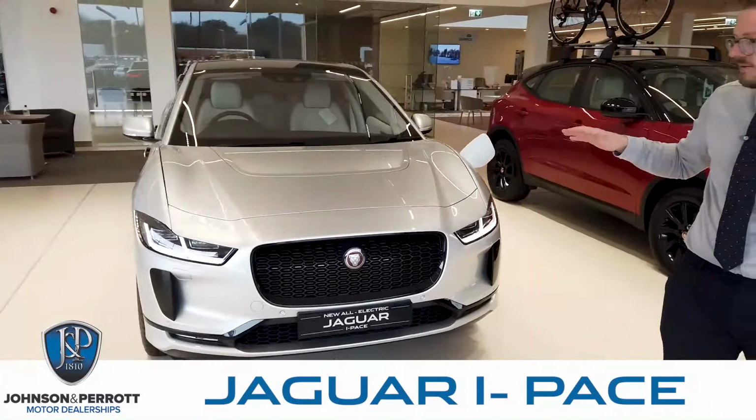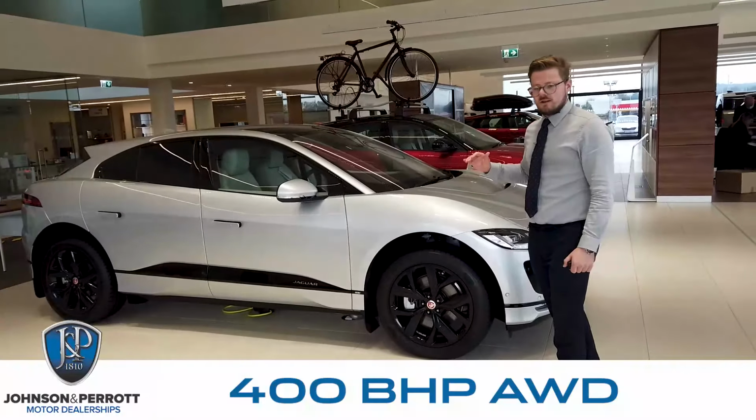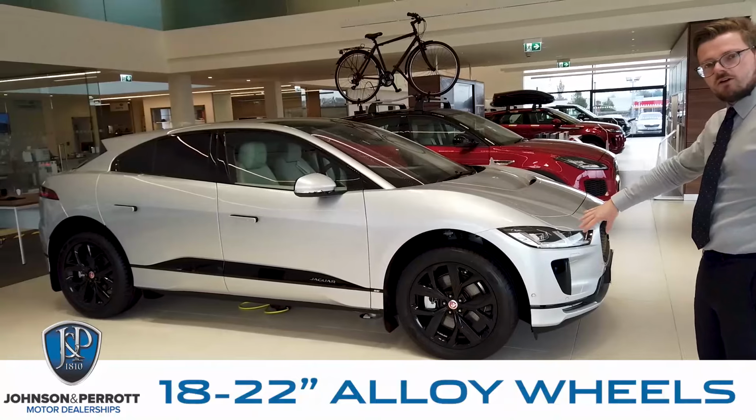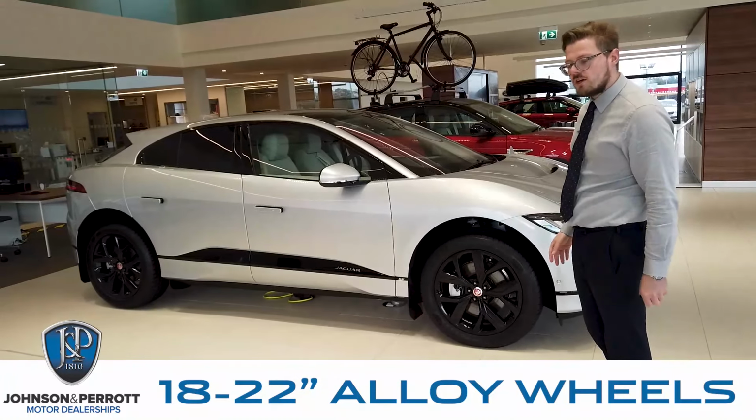You have an electric motor front and rear of the vehicle that'll provide you with a great output of power. Both motors 200 brake horsepower, so you've got 200 to the front, 200 to the rear, so 400 in total. It's an all-wheel drive system as well. Jaguar I-Pace now coming with wheel sizes from 18 to 22 inch, so fully customizable.